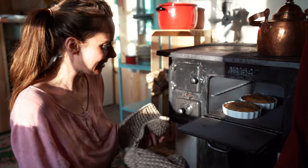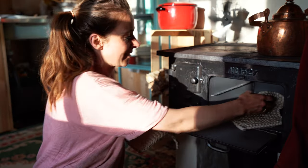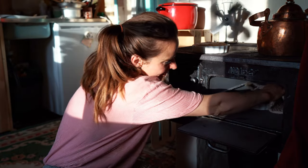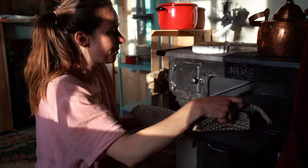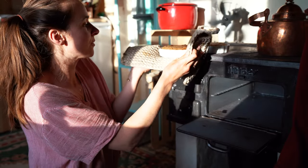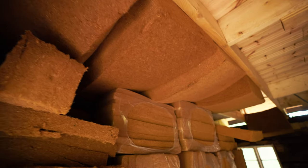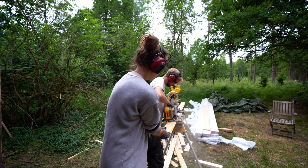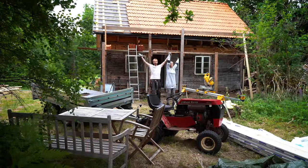I decided to bake a cake, or actually two, because they're so tiny. We had a nice little talk about our dreams for the summer, like what the dream day would look like, because this summer is gonna be so much different. Last summer was all about building and stressing and getting a roof over the head and floors underneath our feet, and it was just chaos.